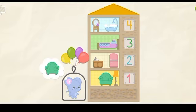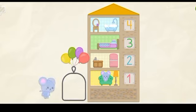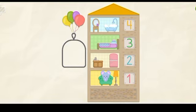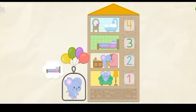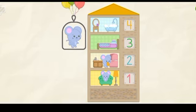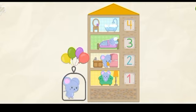Help the mice to get home. 1. Great! That's it.